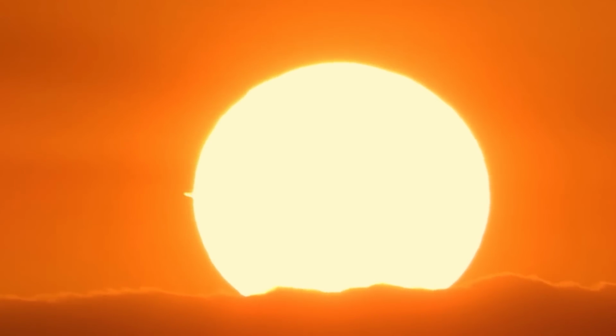It's pretty wild stuff. Two craft entering the massive star, our sun, and exiting out on the other side, leaving some kind of plasmic trail in its wake. What the heck is this? Are there UFOs harnessing the energy from the sun?